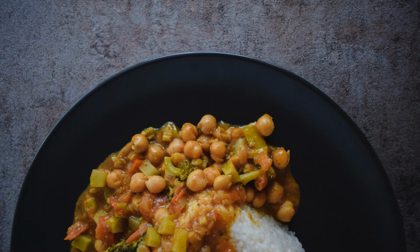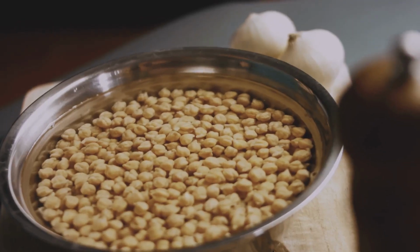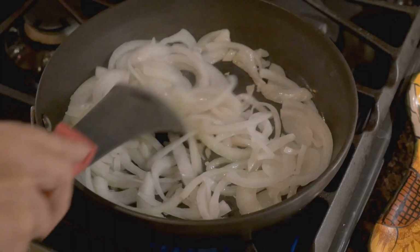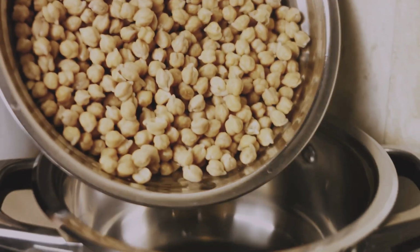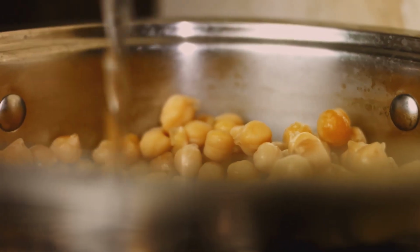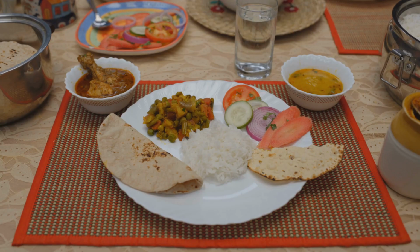First up, hearty chana masala with brown rice. Chickpeas are our star: affordable, protein-rich, and full of flavor. Sauté onions, ginger, garlic, and tomatoes, add spices, then chickpeas and water. Simmer until everything melts together. Serve with fluffy brown rice for a satisfying, wholesome meal.